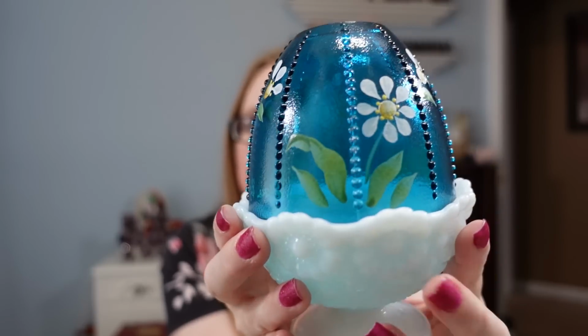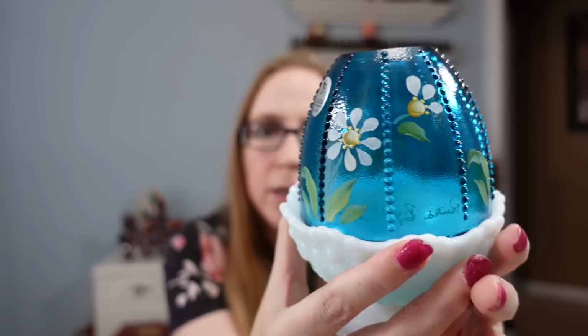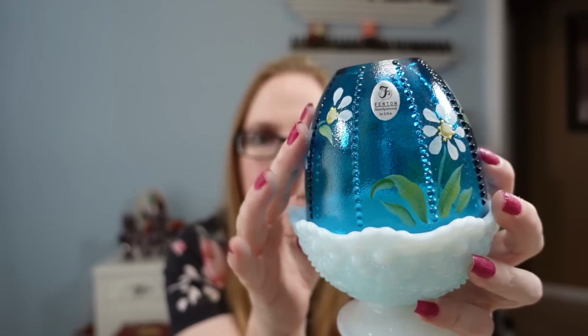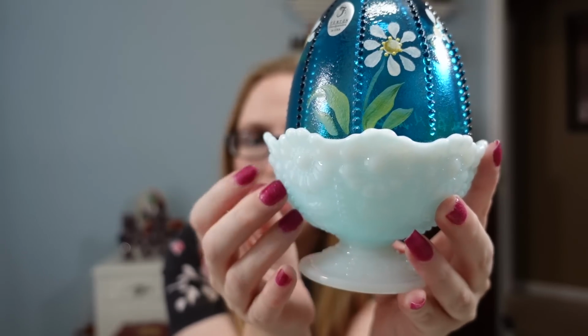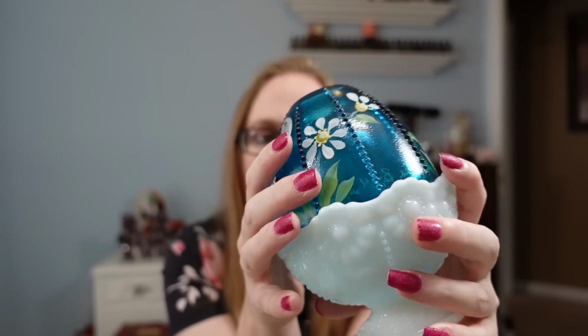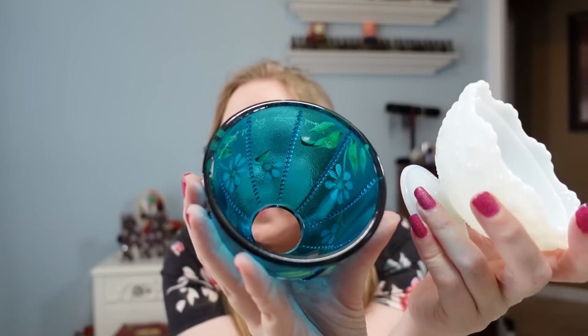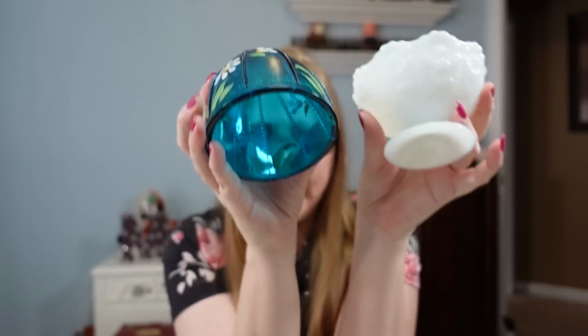This next one is gorgeous, absolutely gorgeous. So it looks like this. This one has a blue top with hand painted daisies, and then it has this ribbed texture down the sides, and it's on a milk glass kind of bottom with daisies around it. So again, signed inside since it is hand painted. This one here I have listed as a buy it now, same price, $59.99. So got that one. That was one that I would have loved to have kept, basically.